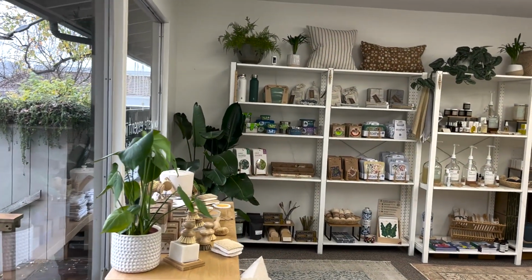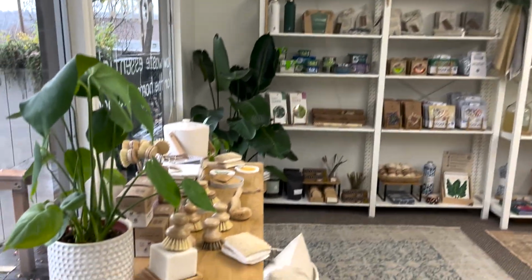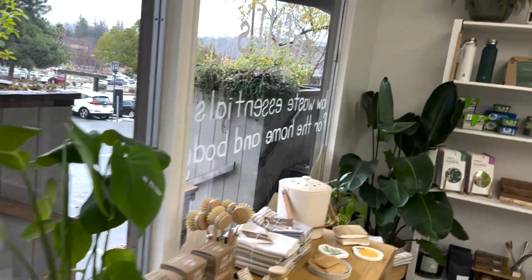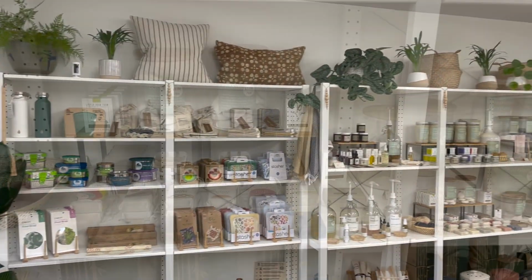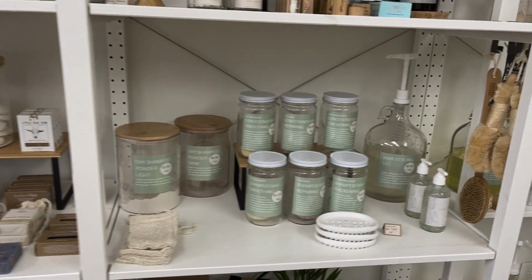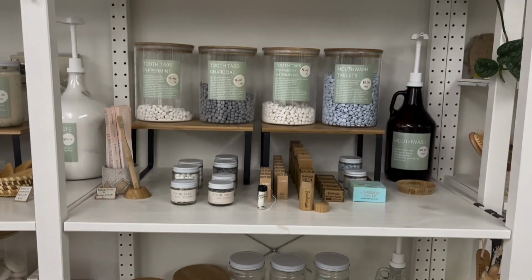The biggest inspiration was actually visiting other refill shops and wishing there was one in Lafayette. My husband and I have always been what we think is really eco-friendly, and when we weren't making our own products, we were going to other refill shops to have them refilled. We just really wanted to have something like this in our community because we live here in Lafayette. So it's just really wanting to bring it to our community.